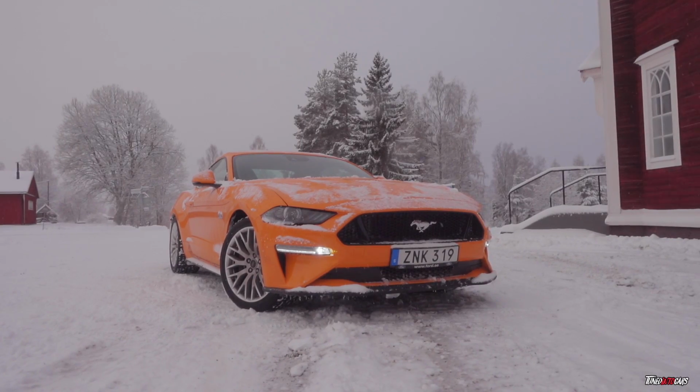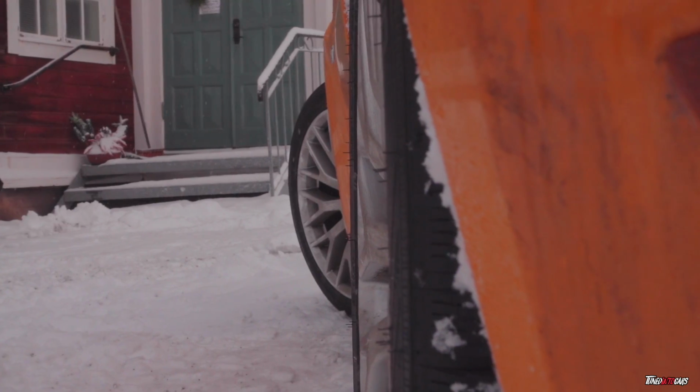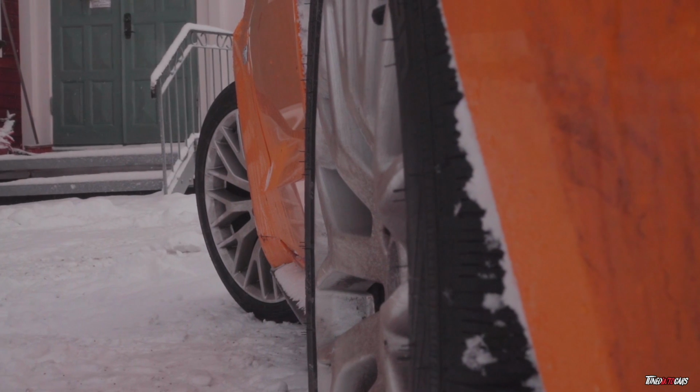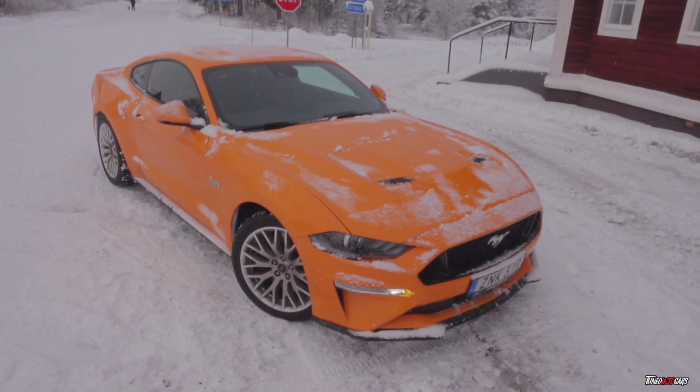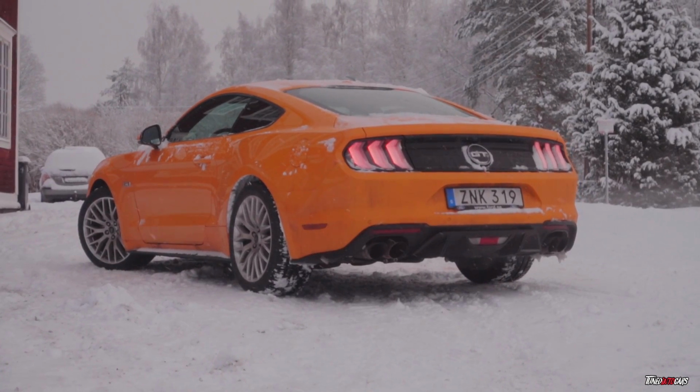So how do I feel about the new Mustang GT? I absolutely adore this car. I love the way it looks, I love the way it sounds, and I love what it stands for. This is a dinosaur. It's one of the last performance cars to feature a naturally aspirated V8 engine, and that makes it feel even more special than it already is.